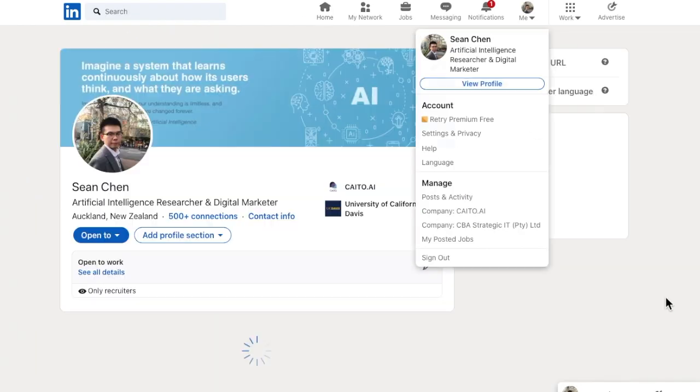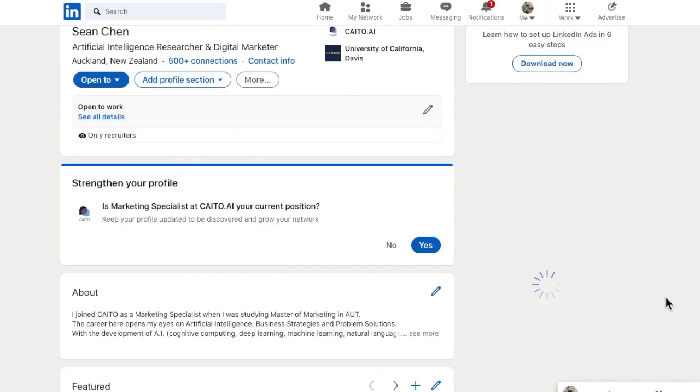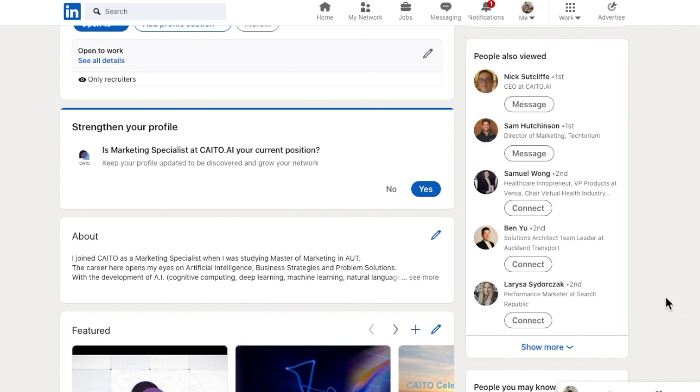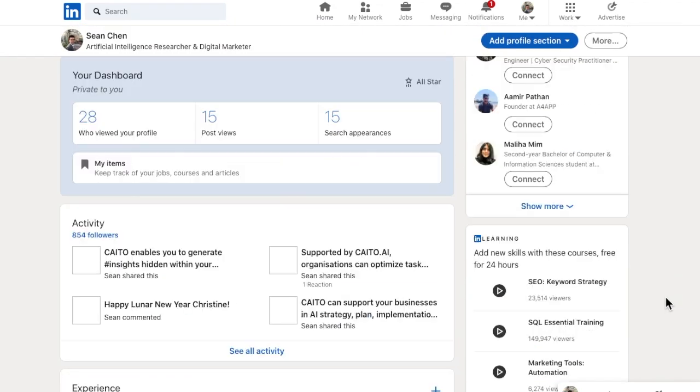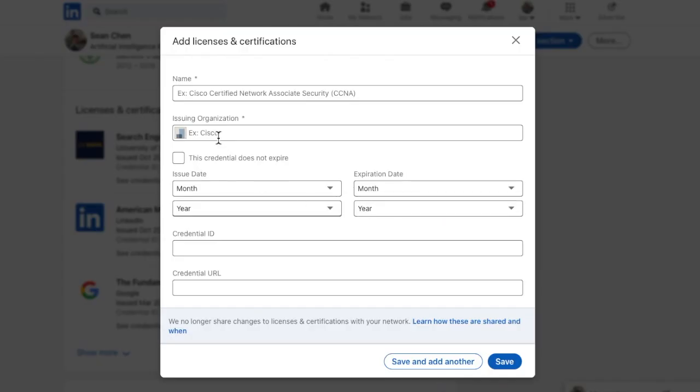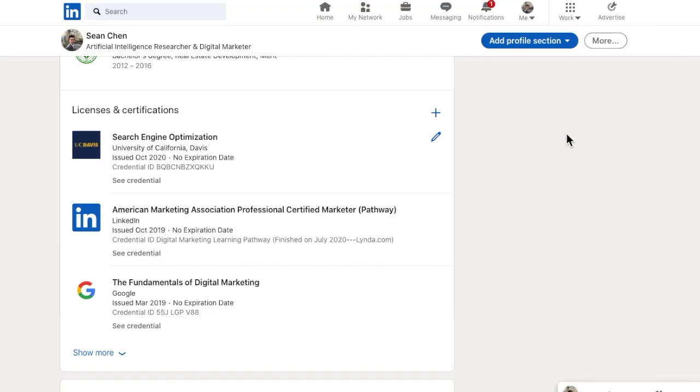If you want to add your certificates into your CV as education experiences, I suggest you could log in your LinkedIn. Click Add in the license and certificates on your personal profile and fill in some details. All of your achievements here will absolutely encourage yourself and prove your skills and mindset to people.